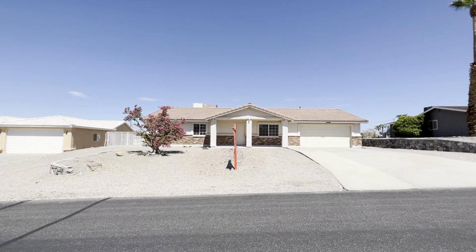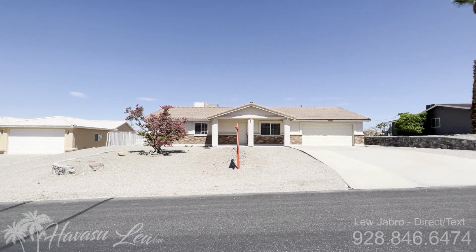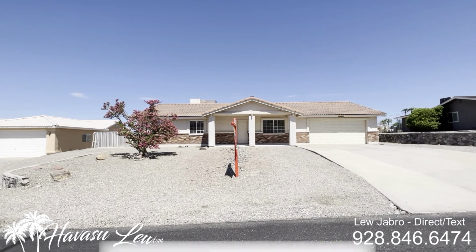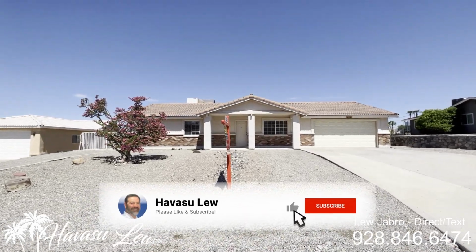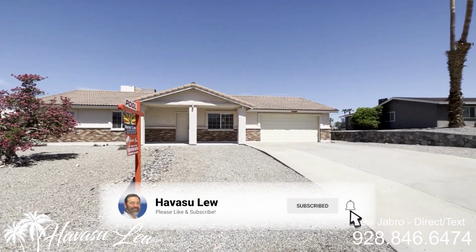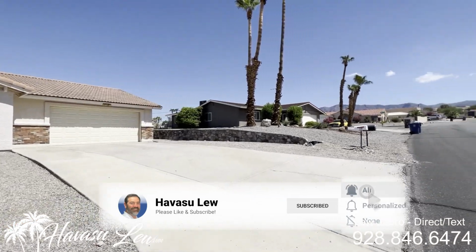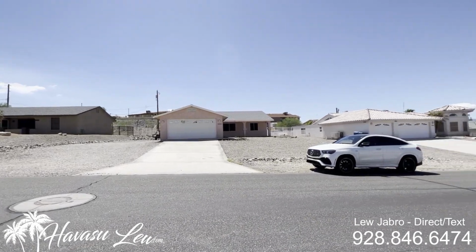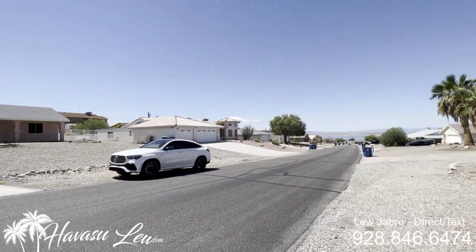All right, guys, right here at 3389 Sheik Drive. This is a pool home. It was just listed for $485. Nice top of town location. No junk around. Nice lake shot down the street.